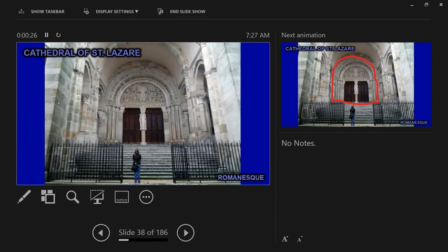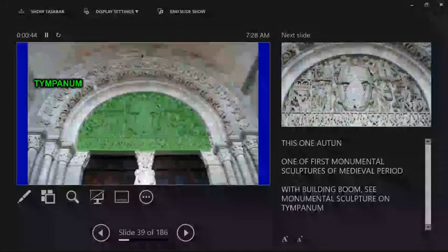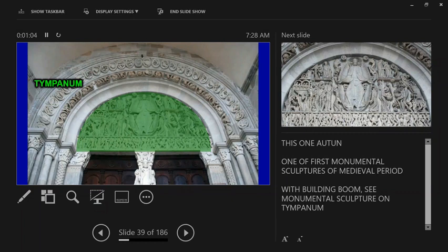This gives you a sense of the size of a portal of a cathedral or church. Again, you can see the Roman arches and that barrel vaulting, a dead giveaway that you are looking at a Romanesque church. And once again, we have the tympanum, which is the half circle, and this rectangle along here, that is actually the lintel. You guys remember post and lintel from the Neolithic era. This is one of the first monumental sculptures of the medieval period.